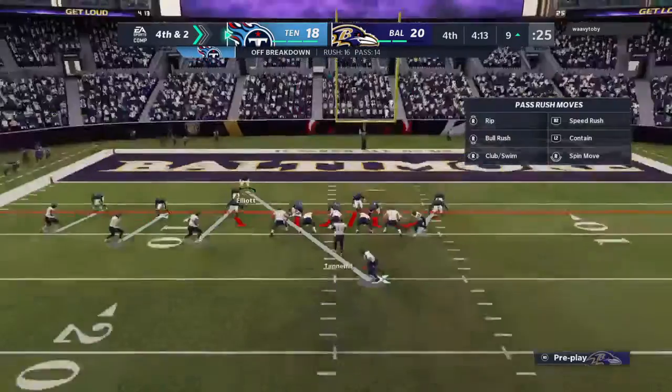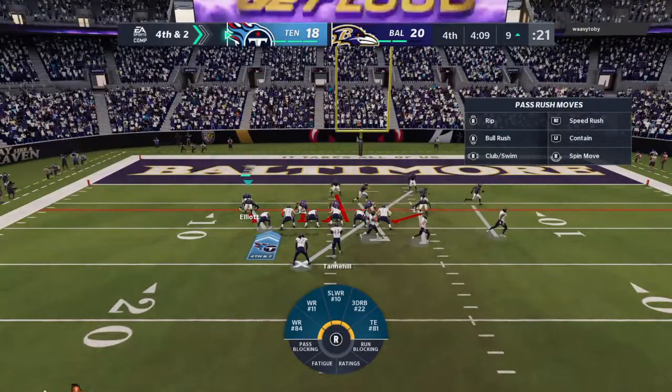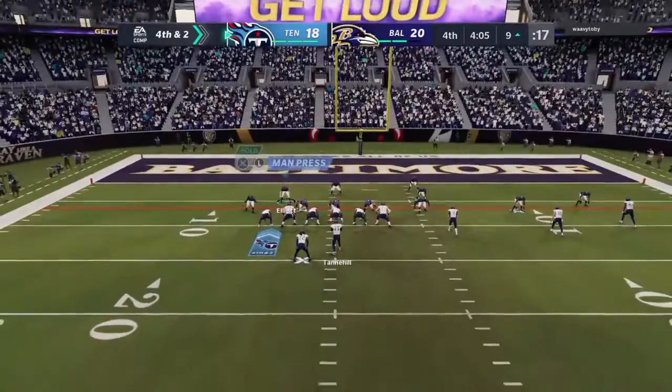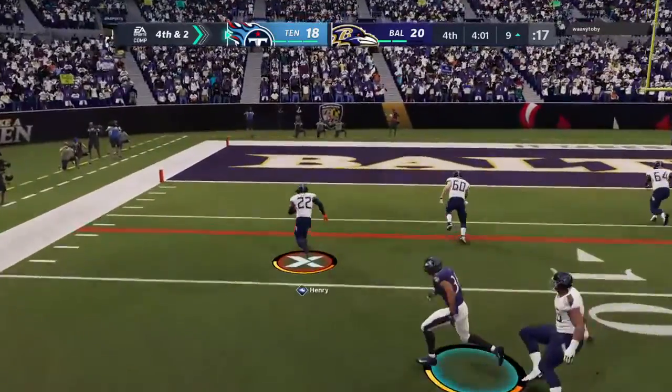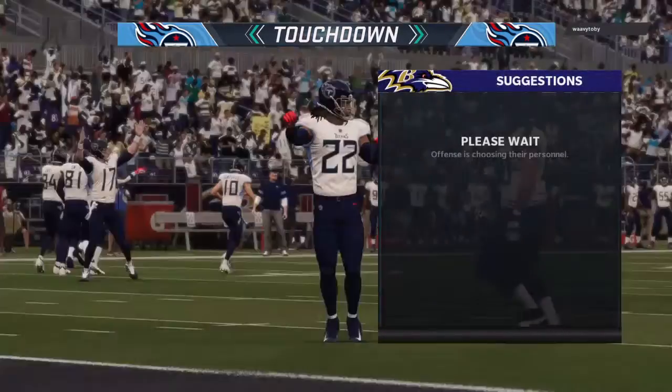One score down. Here we go. They're going to go for it here on 4th down. They snap it to Tannehill. And they're going to try the screen. It's complete. And he will score.